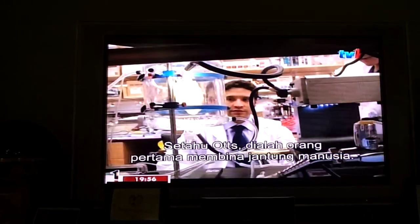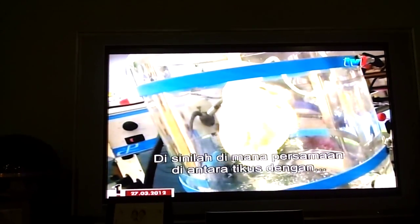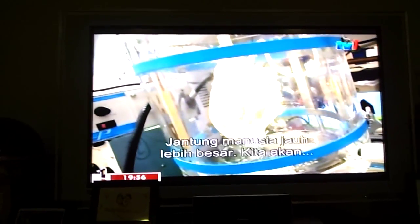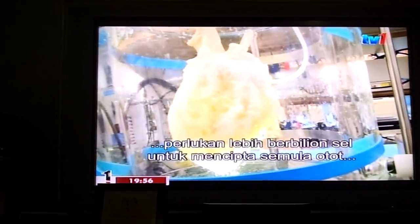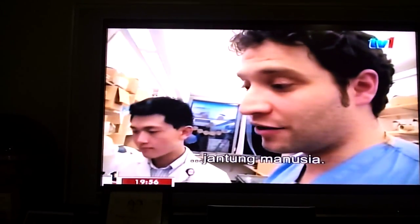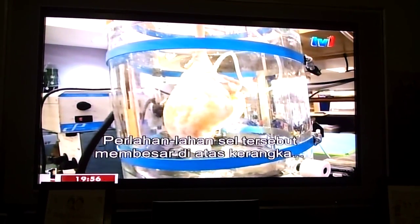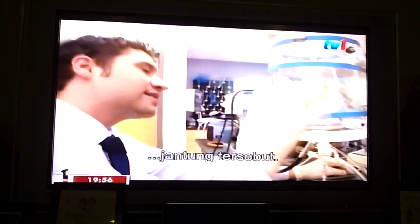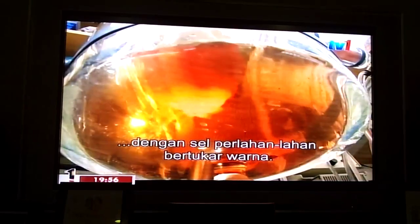As far as Ott knows, he is the first to experiment with growing a human heart. And now the growing part can begin. This is where the similarities between rat and human end. The human heart is, quite simply put, much bigger. You'll need billions of cells to recreate a human heart muscle. And those cells are slowly growing over the framework of the heart. You can see as the left ventricle now gets perfused more and more with that cell culture media, it slowly changes color.